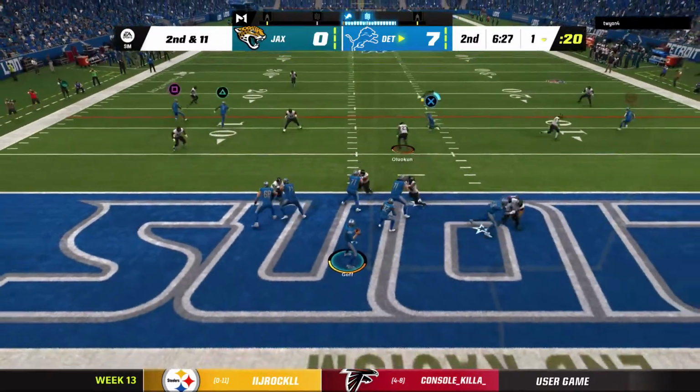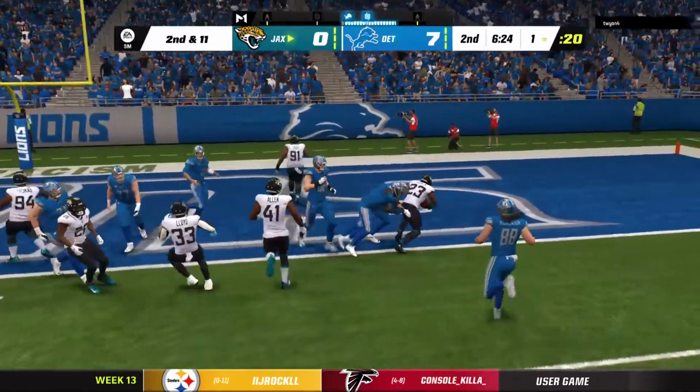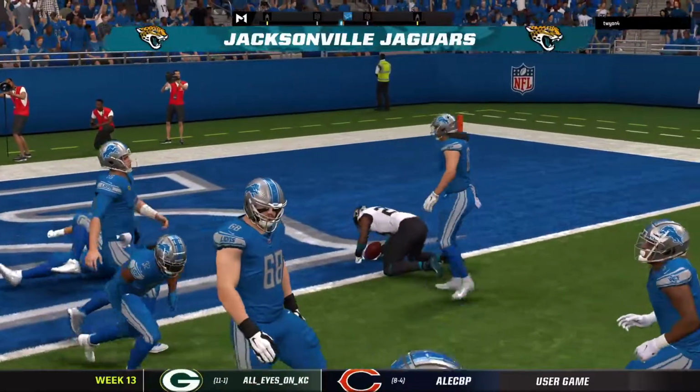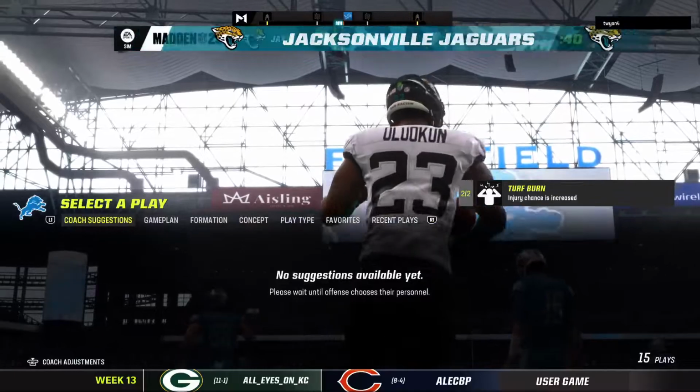From the end zone, Goff. Into double coverage, and it's intercepted. Picked up by Foles on Walker. And he will take this one home. It's a touchdown.